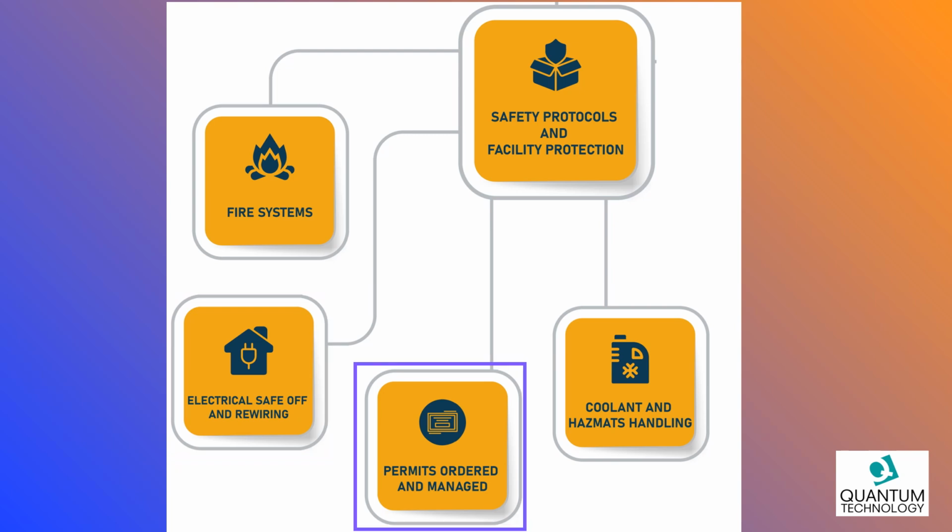If permits are required, we will discuss this with the owner and determine which party will take care of applying for and acquiring the permits. We can do this, or sometimes the building owner already has this underway.